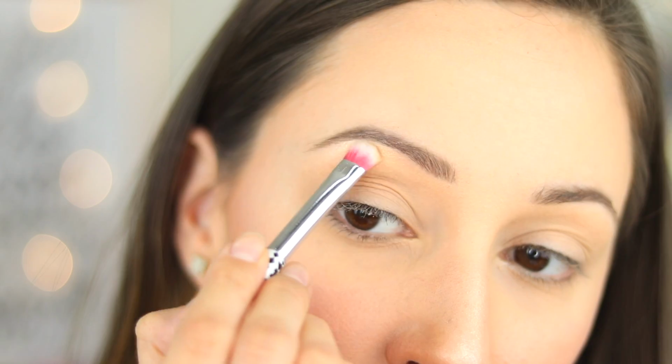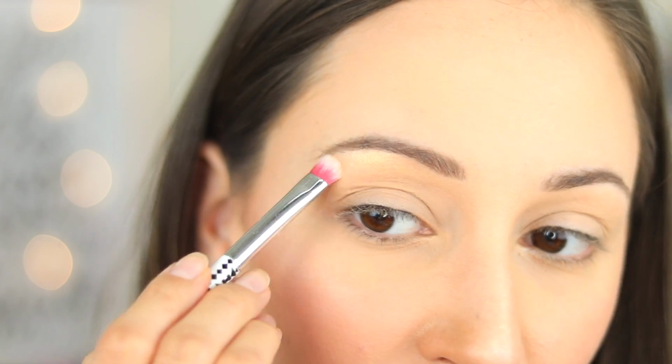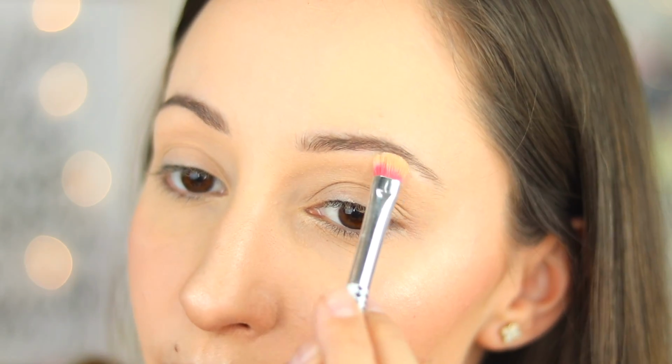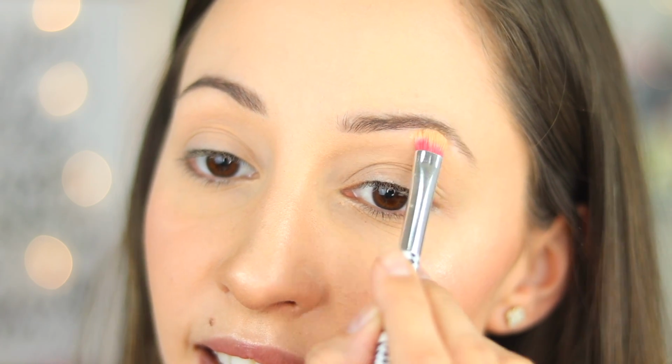It looks like chunks of micro glitter, and it's not very smooth on the skin. So I will apply a little bit more to see how it looks. Oh yeah, with the second layer, I don't really like this gold effect on my eyes. Okay, I will apply it on the highest point of my brow, which is here, and I will try to blend it towards the tail of my brow and also the beginning.